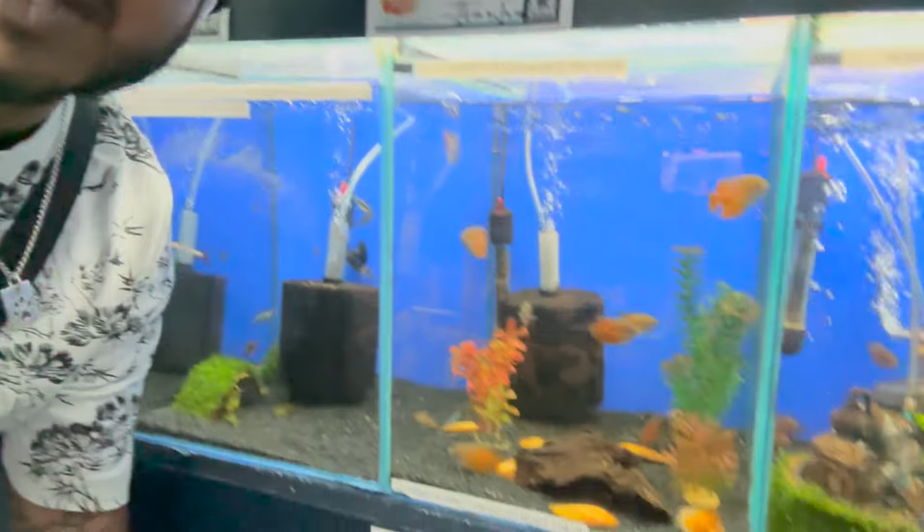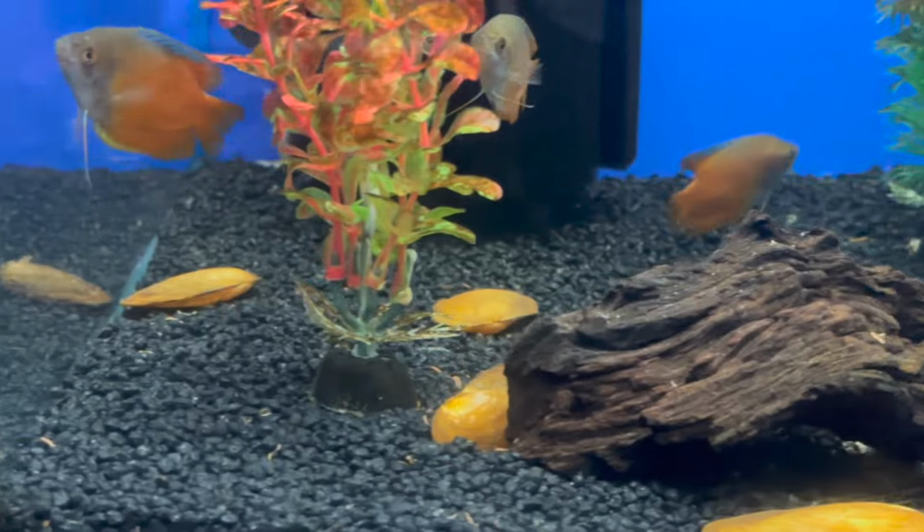I'm kind of sad because I gave my clams away not too long ago, but look at this. You've got some new ones right here. Really tempted to get some.